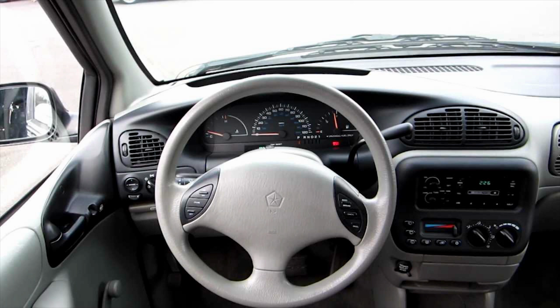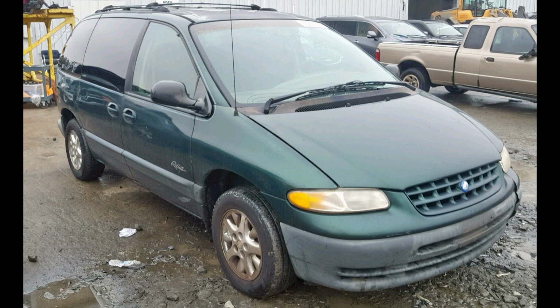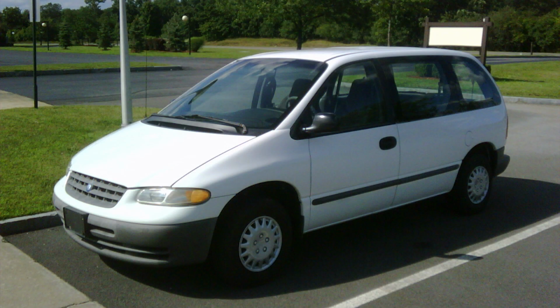These Voyagers featured a new system of rear seats called Easy Out roller seats, where seats were lifted by rollers and could be rolled up and down for more user flexibility, and the seats could also fold forward. This time around, 6 engines were available, with the 1998 to 1999 3.8-liter V6 pumping out 180 horsepower and 240 pound-feet of torque. This version of the Voyager was also on Car and Driver magazine's 10 best list again for 1996 and 1997.